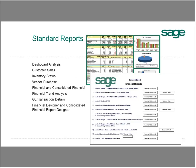We include several different dashboards, some for sales, one is for profitability analysis, and we do include some basic financial reports like GL transaction and trend analysis, as well as the ability to get a predetermined list of financial statements when you add that designer module. So you'll get your income statement, balance sheet, things of that nature, all inside of one workbook that you can customize to suit your needs or delete them all together and start from scratch.